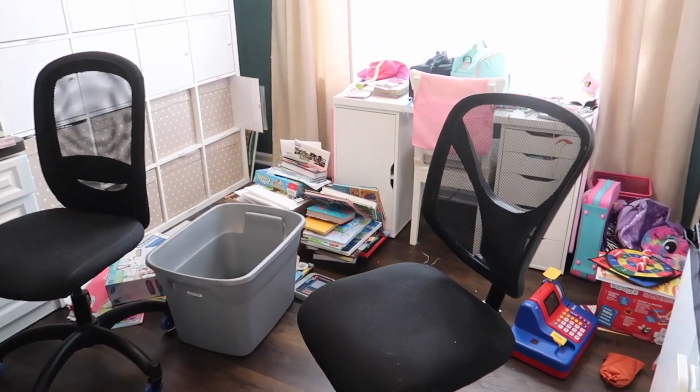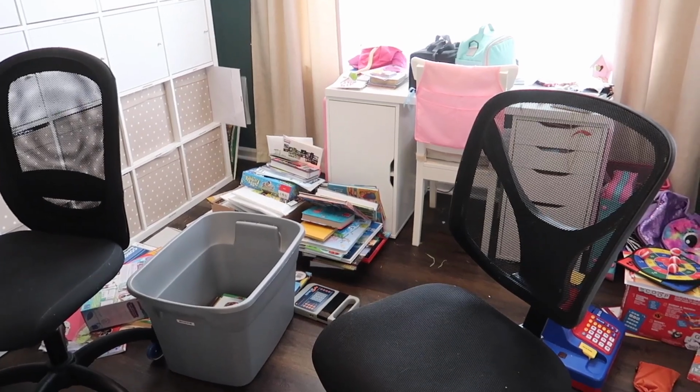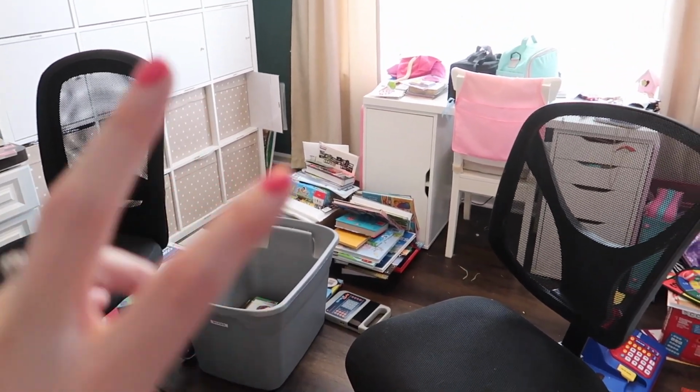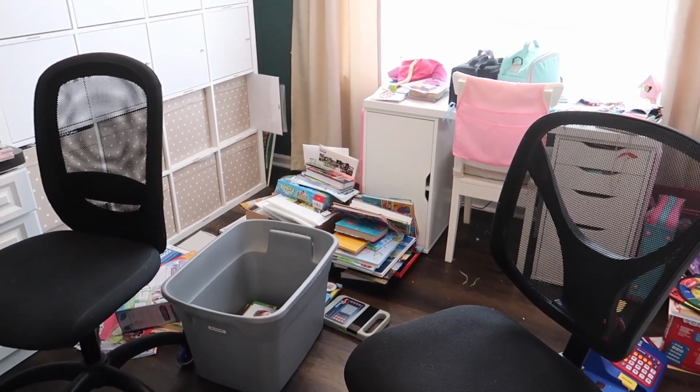I think what I'm going to have to do is go ahead and box these things up, maybe in that tote if they'll fit, because I'm running out of room to even walk around in here. I don't even have room to sit and sort things. So that's the first thing I'm going to do: box those things up and get them out of here, so I at least have a little bit of floor space to work with.